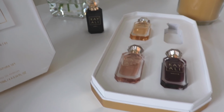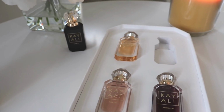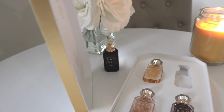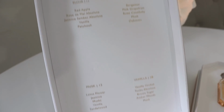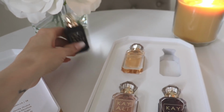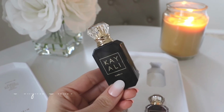So just to show you kind of what the kit comes with, obviously this is the lid, and then it's got the 4 fragrances. And then if you turn the lid around, it tells you what the notes are in each fragrance, which is really helpful. So why don't we start off with the one that I actually like the least, and this is the Kayali Elixir.